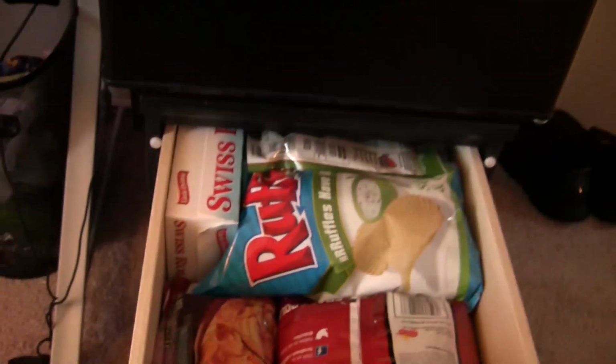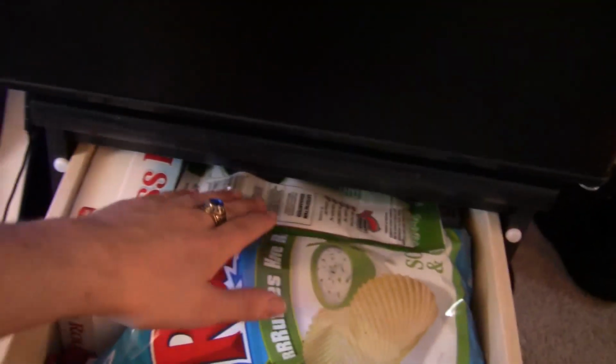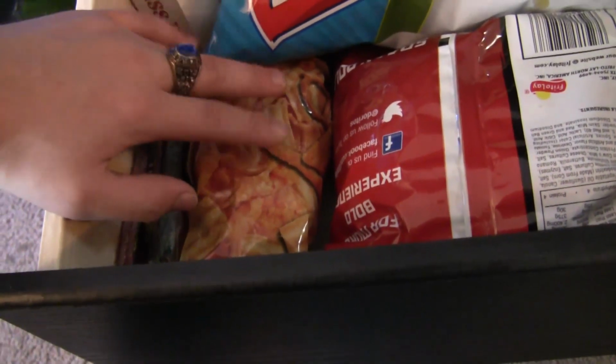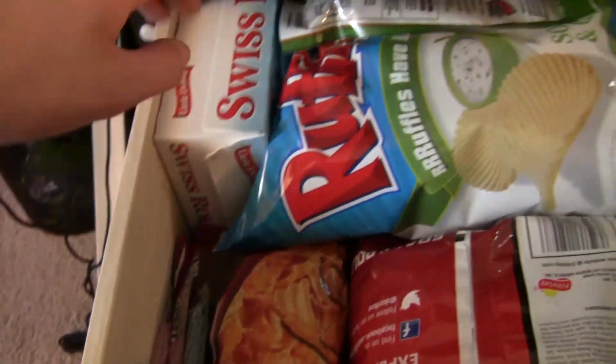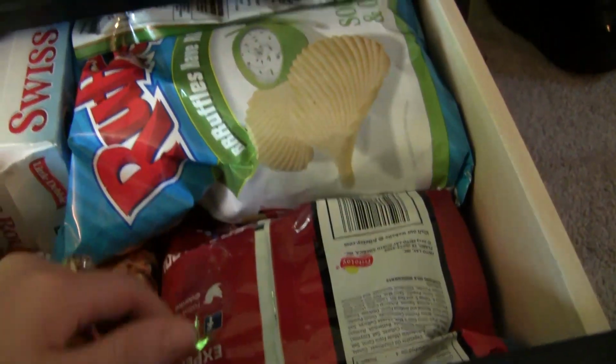Well, first of all, this is my food drawer. This is all food in here. I have turkey jerky. I have Ruffles. Munchies, the cheese mix of Munchies. I have a few sour straws from a friend. Swiss rolls here. There's another Swiss rolls box back there. Doritos. There's some teriyaki beef jerky under there.